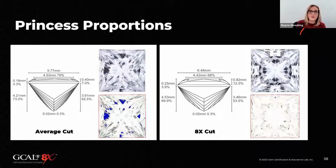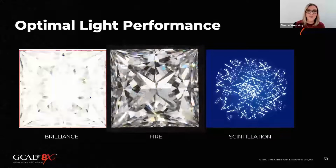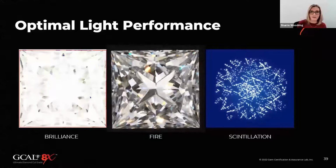Also note the two distinct pavilion angles on the 8X diagram. The first pavilion angle is measured from the girdle to the culet, and the second is measured from the bottom of the half moon facet to the culet. And to be an 8X princess, these two angles must be at least 20 degrees different, but not more than 28 degrees. And that creates the optimal relationship for maximum brilliance. So when a diamond is cut within all these specified proportion ranges and the faceting is optically precise, it results in excellent light performance, which we measure as brilliance, fire, and scintillation. And this is what makes a diamond beautiful.